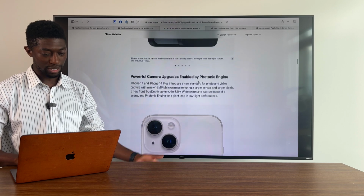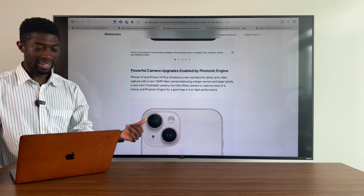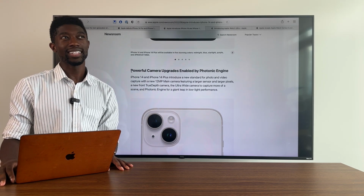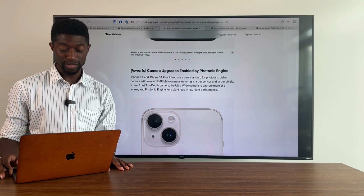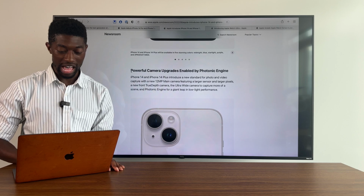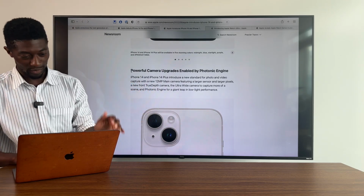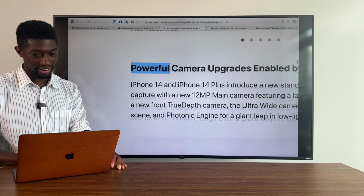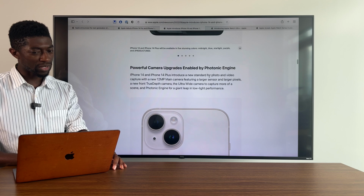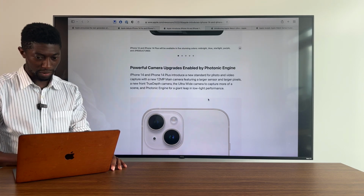But like I said, I'm going to scroll through this pretty quick because, like I said in my impression video or my preview video, it's business as usual for smartphones nowadays. Just upgrade the processor and camera, and that's pretty much it. So we have a powerful, according to Apple's marketing, powerful camera upgrade, sure, by this Photonic Engine. I believe that's how they pronounced it. Kind of reminds me of Photon.